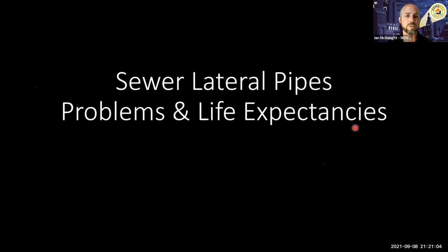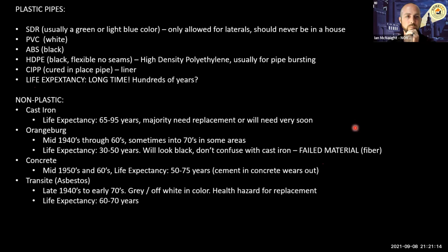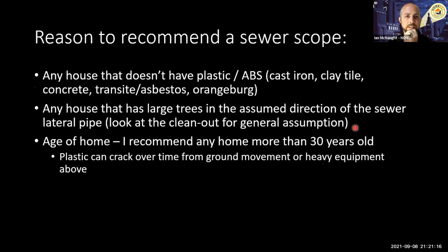I want to get to some sewer lateral stuff because that's kind of a newer thing for home inspectors, and I've been doing it for a little over 4 years now. Let me skip forward here. Okay, so sewer inspections. I know most of you are not doing sewer inspections, and I'm not here to tell you you need to be doing sewer inspections. You don't. It's a great revenue source. If you want to get into it, go for it.